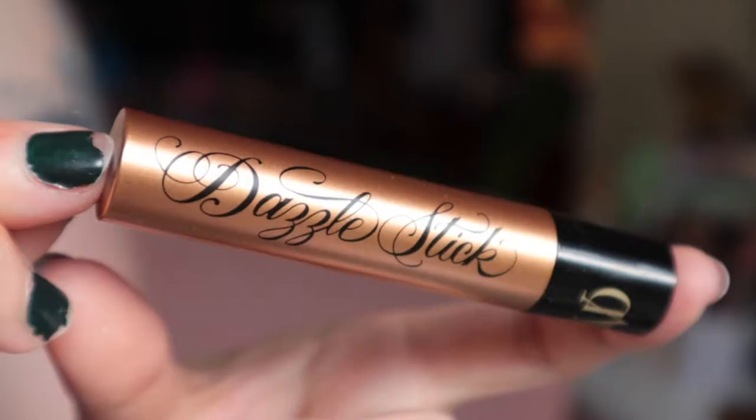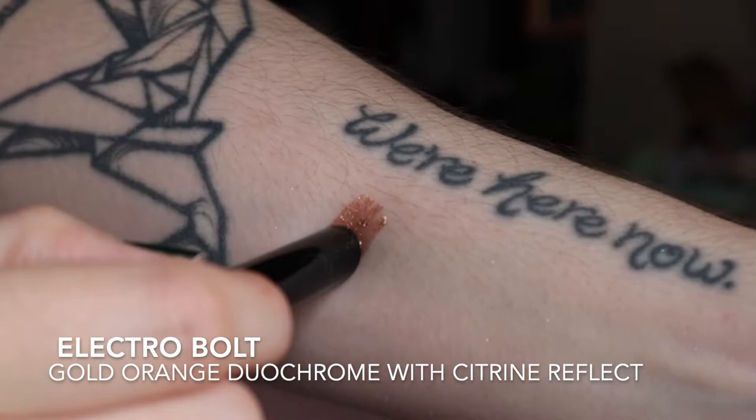Electrobolt. I am really excited about this one. This is my favorite one of the 5.